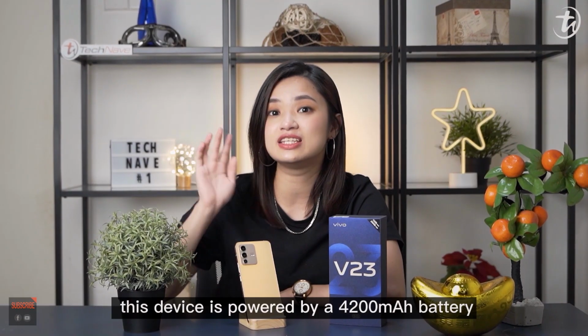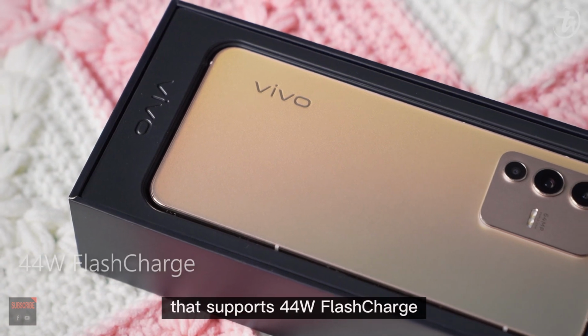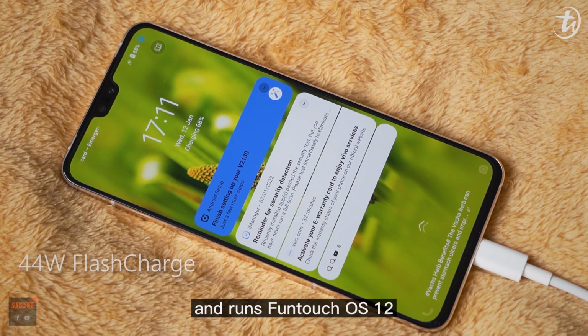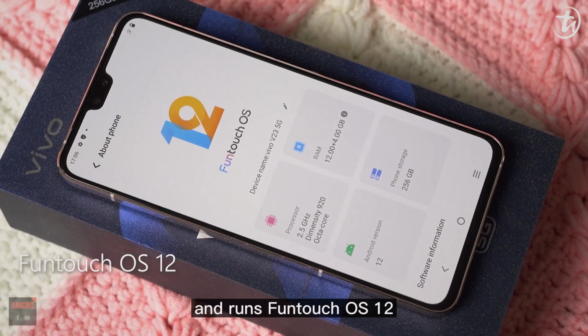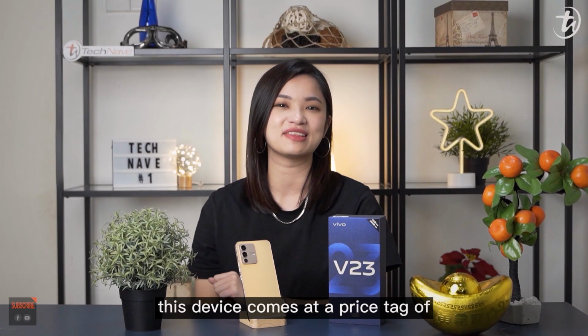Other than that, this device is powered by a 4200mAh battery that supports 44W flash charge and runs Funtouch OS 12. Well, with all this tech spec and feature, this device comes at the price tag of 2,099 ringgit.